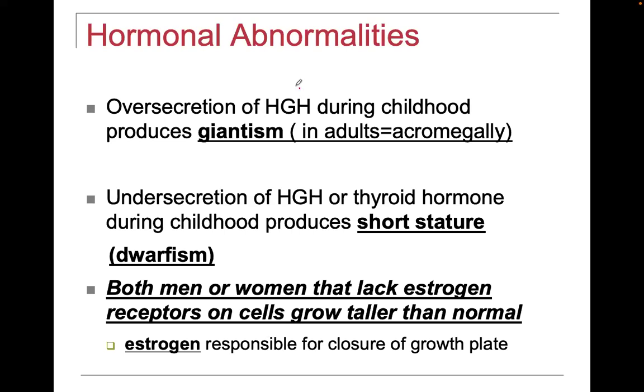So if there's an oversecretion of human growth hormone in the childhood, we have something called gigantism. And if you have a growth spurt, or you have an increase in growth hormone in adults, it's called acromegaly. Okay, this is when you have like thickening of the skull bones, the jaw bone, when they look very Neanderthalic, very caveman-like. In an adult, that's acromegaly. When it happens in adolescence, it's called gigantism.